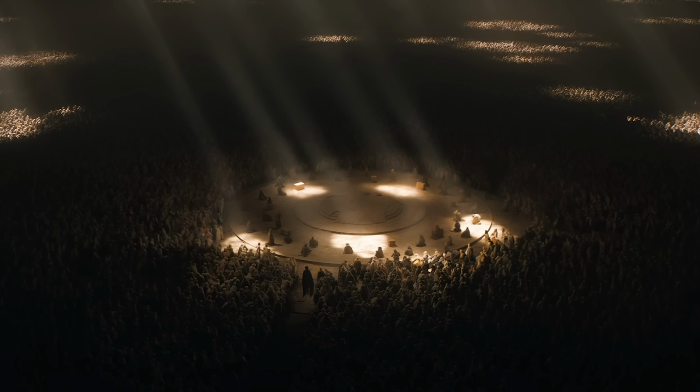All right, what was the best action sequence for you? I loved, it's a smaller one, but I loved the first Harvester attack where it was him and Chani avoiding one of the Ornithopters and trying to take it out. Ornithopter. And it was really great. Just like there's a story to that action sequence. Yeah. It had a beginning, a middle, and end.